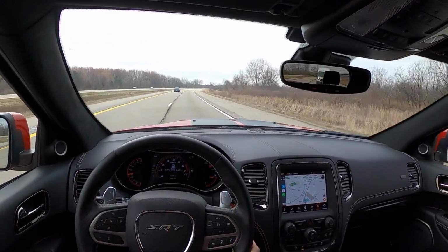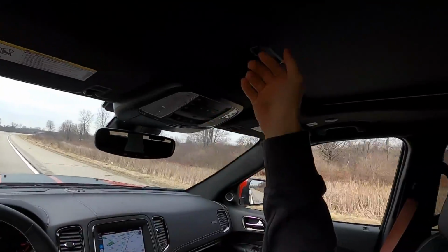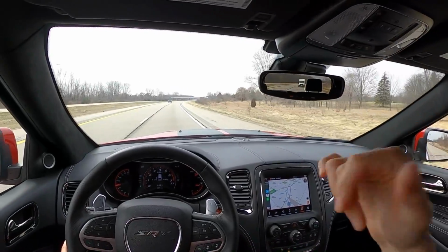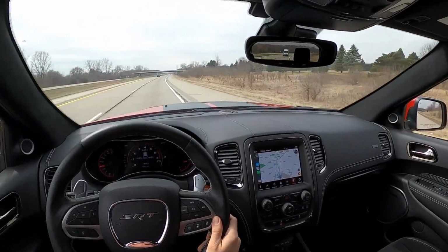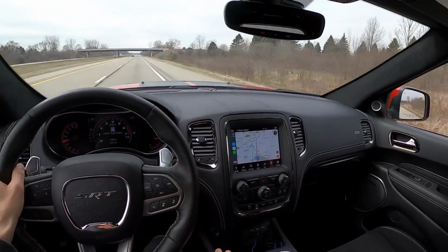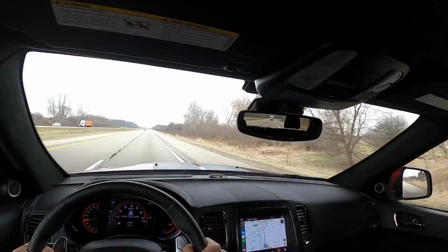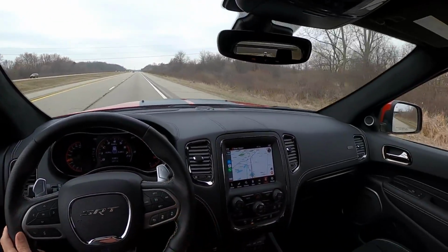And there are some little Dodge FCA foibles, like under braking the sunroof cover doesn't have enough resistance in it, so it moves forward and back on launch control and on braking. That's always fun. And then, just the quality of certain materials, the plastics and stuff. But honestly, I think they've done a pretty good job hiding everything. This is a $78,000 SUV, but it has Alcantara, suede headliner, really nice leather on the door and everywhere.